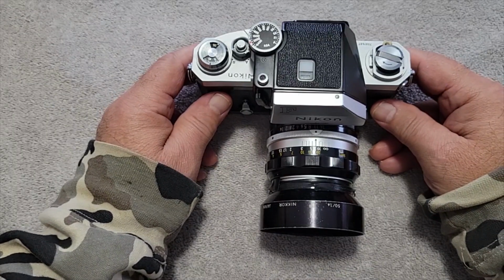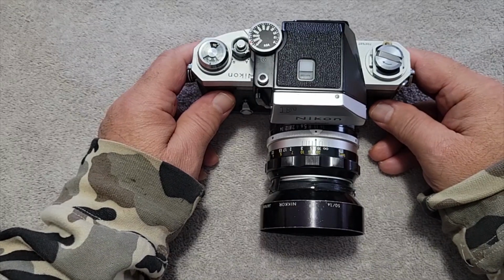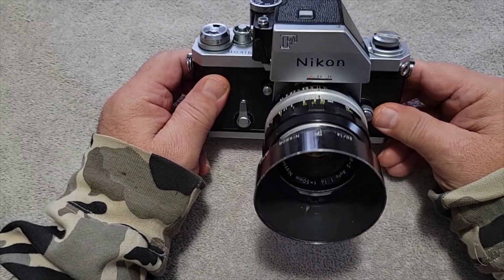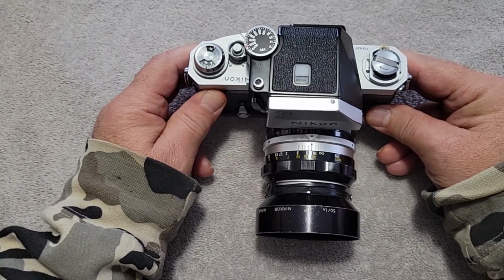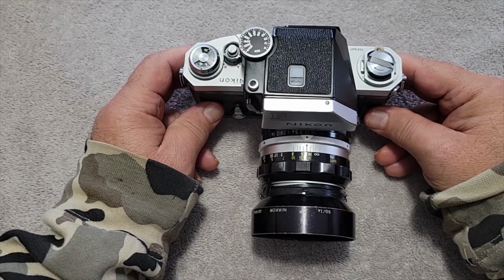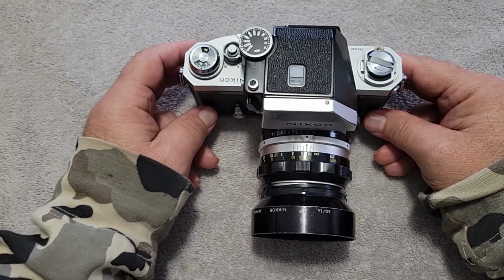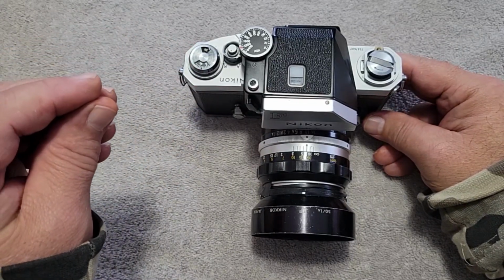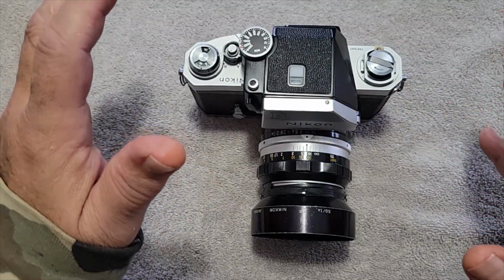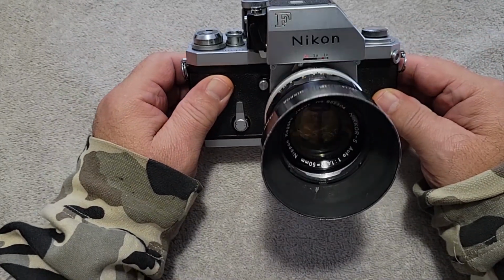pre-AI lenses, they're definitely a Sonnar design. So there's Zeiss right there. But when I'm shooting this lens, I've shot it a few times, I'm definitely seeing the same German type characteristics in my photos, where you get less distortion. The micro contrast is really good, and the characteristics give it almost a 3D look. And here we go with this lens again.